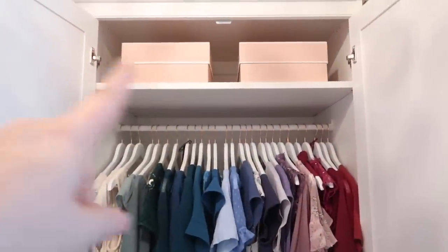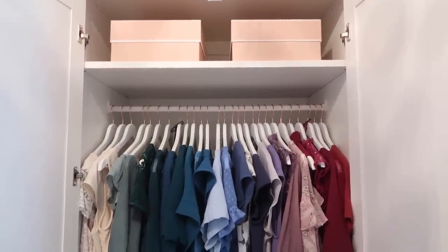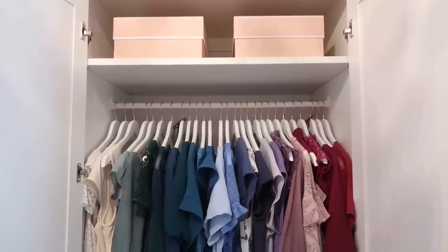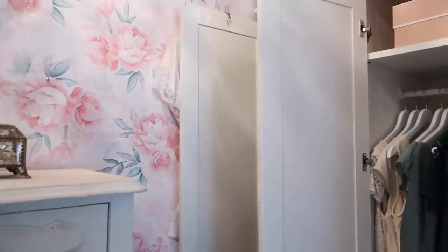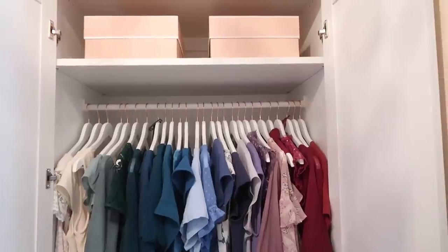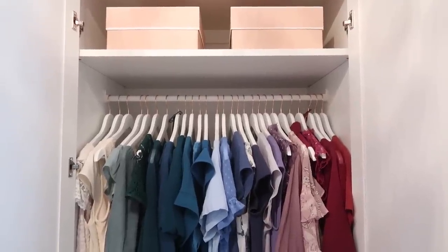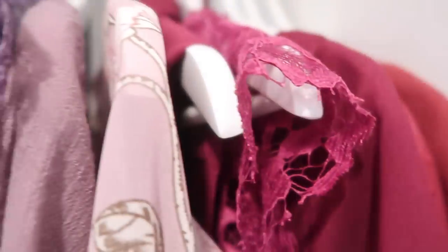I also ended up changing the boxes up there because the other ones, I don't know, it was just a little too overwhelming to my eye to see that pattern in here, especially since I have a pattern going on in here with the wallpaper. So I just kind of simplified things there as well. I moved one of the boxes down and put the other two back there.